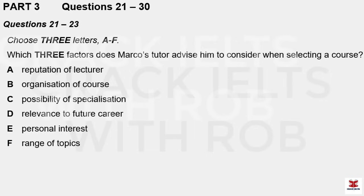OK. Some of the lecturers are quite big names in their fields, aren't they? Mm-hmm. Should I aim to go to their courses? Well, remember that the lecturers who aren't well known may still be very good teachers. I'd say we have a consistently high standard of teaching in this department, so you don't need to worry about it.